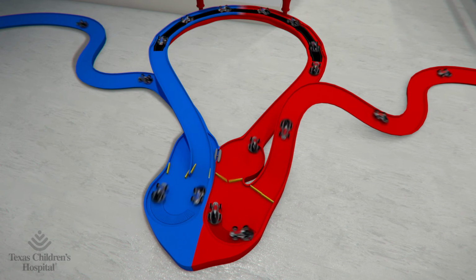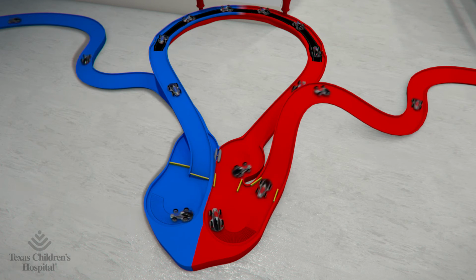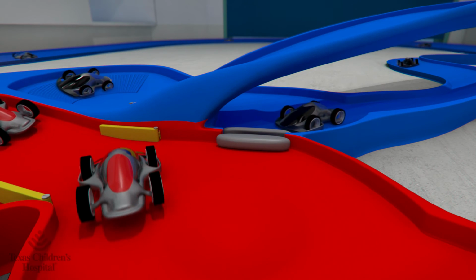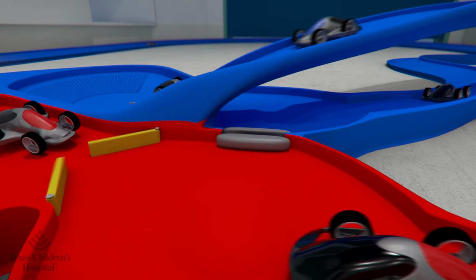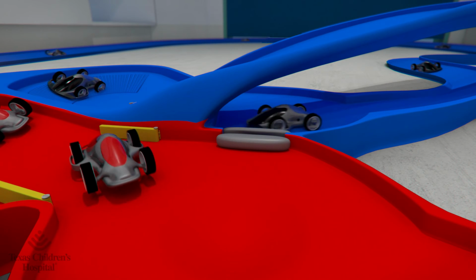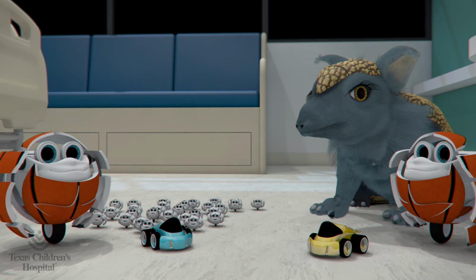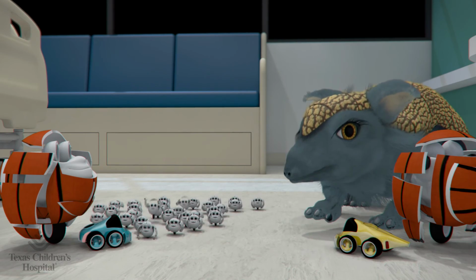Now all the cars go where they're supposed to. Don't go through the wrong side anymore. The signs are all working, all while you're sleeping. You'd hardly know what happened.